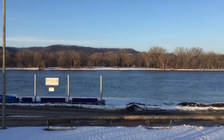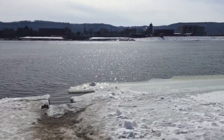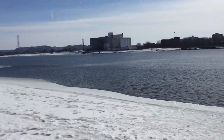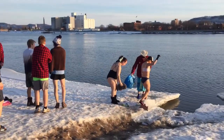Are cars still crossing the old bridge? And this is Sunday, March 1st. Why is the hole the shape that it is? Because it is. I said sometimes there's a good reason, and then sometimes there's just a reason. And this is all the ice we have left. As you can imagine, it's even less now with just the ice on shore left.